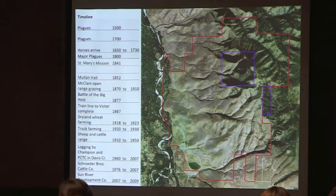Then after that period, there was a rest when wheat prices went way down, the Great Depression happened, and the place was basically abandoned for a period. There was little agriculture going on. This period probably gave some plants, like the bitterbrush that we see now, a chance to grow up without competition for a little while. The ages are about the same.